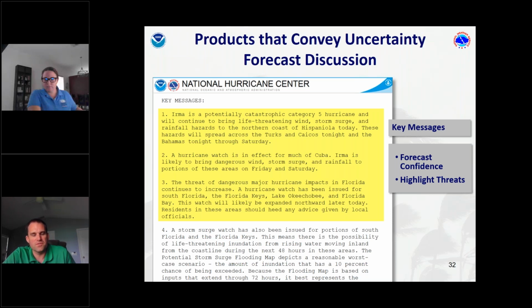They're very hazard focused. This is back from Hurricane Irma, talking about life-threatening wind, storm surge, and rainfall to Hispaniola, Turks and Caicos in the Bahamas, hurricane watch in effect for Cuba with dangerous wind, storm surge, and rainfall there. And the threat of dangerous major hurricane impacts in Florida continues to increase with a hurricane watch. So again, we're trying to boil down information into these 3 or 4 most important points that we want to get across about the storm from this very high level. And we can talk about forecast confidence in here as well if there's a lot of uncertainty.